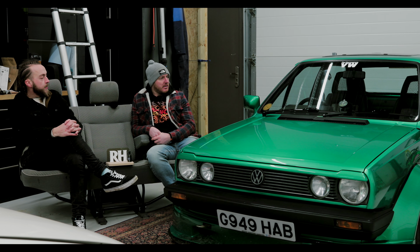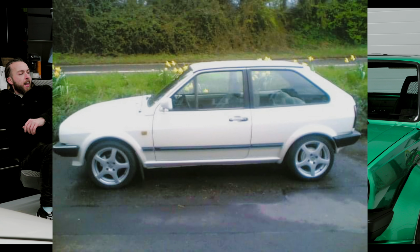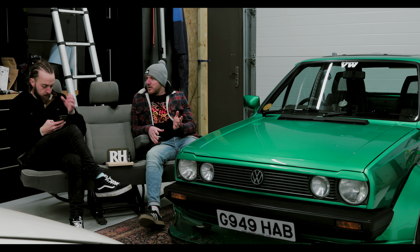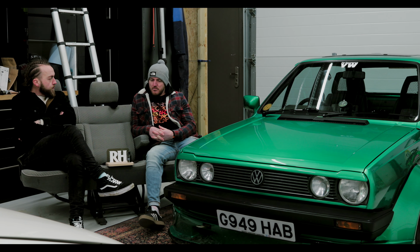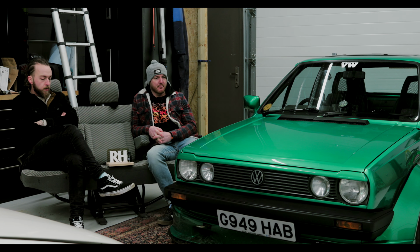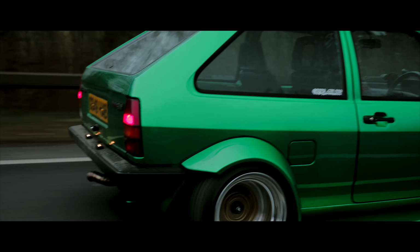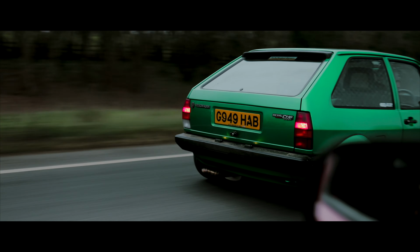Well, it's a Volkswagen Mk2 Polo Coupe. I bought it back in 2015. I was taking my Mk1 Caddy pickup off the road at the time and fancied a little run around while that was off the road. Scrolled through Marketplace and eBay to see what I could find, and this came up. I actually had one of these for my first car, so it was a no brainer, really. Bought it for 550 quid, I think.